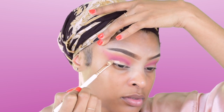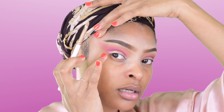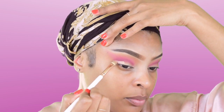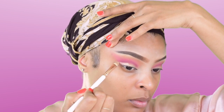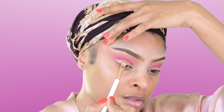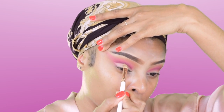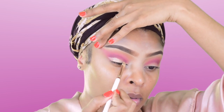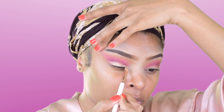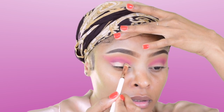Okay, so it seems like she has a closed cut crease. So what I'm going to do is go from the end or the bottom of my lid and drag up the concealer. Because all of this is going to be gold. But I am going to line the end, so let me actually go from the front because I did not like how that looked.